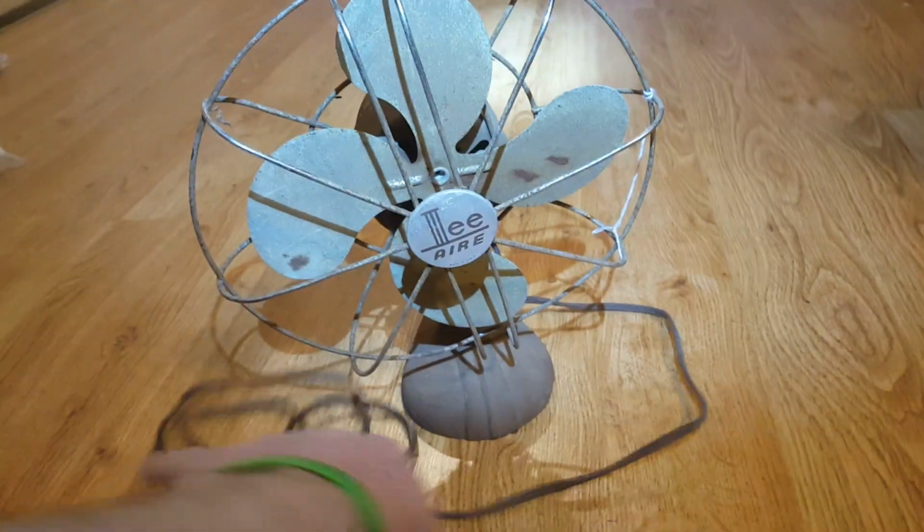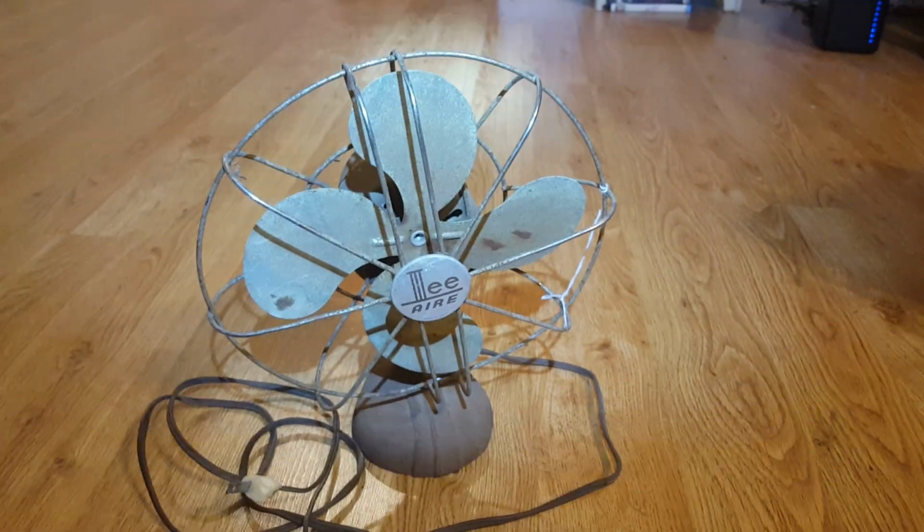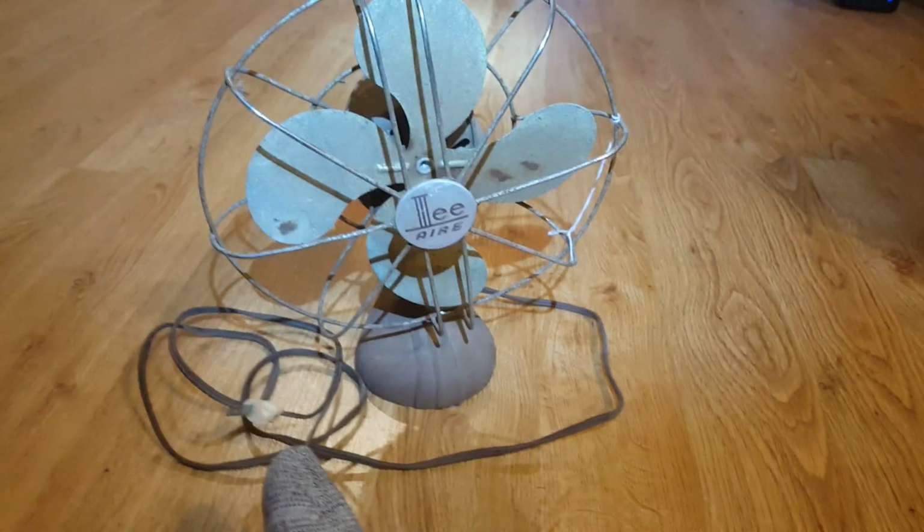This is kind of just a generic fan. I would estimate its age at probably the mid-1950s, maybe a little bit newer. And that's about all I know about it.